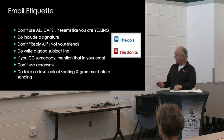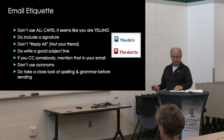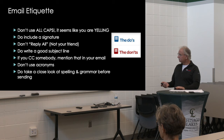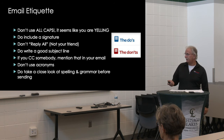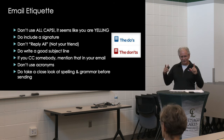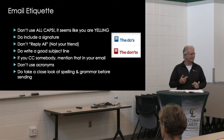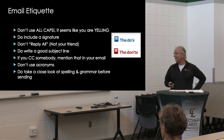A little bit on email etiquette before we go. Don't use all caps. People don't like that. They think you're yelling at them. That's not to say that if you want to emphasize something in an email, typing that one word in all caps doesn't put a little emphasis on it. So I like to do that at times.